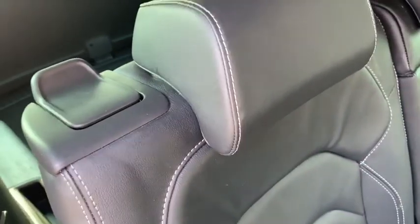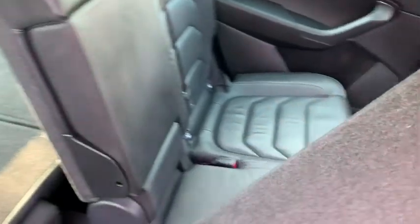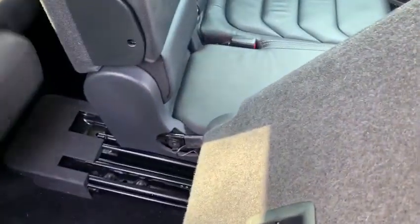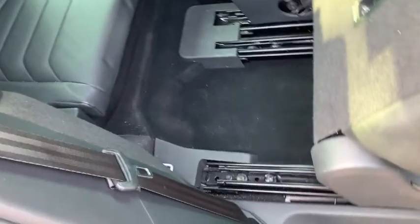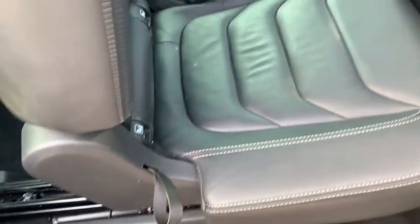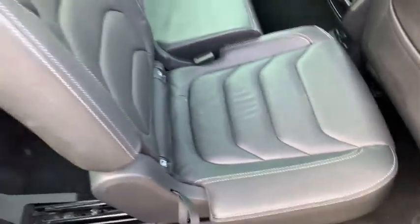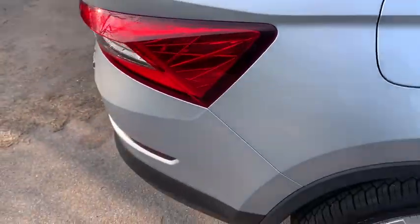Now you may have noticed that this car is also a 7-seater, so you would simply move this seat away, lift the seat up, and you have plenty of room in the back for extra passengers. If need be, the seat, as you can see, does move forward on a rail, so as standard it's locked into place there, but can also be moved back. Let's take a look in the boot.